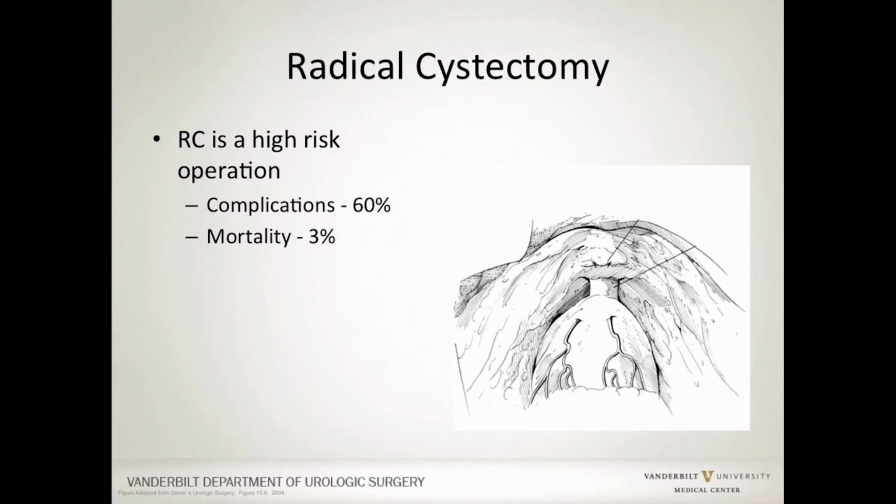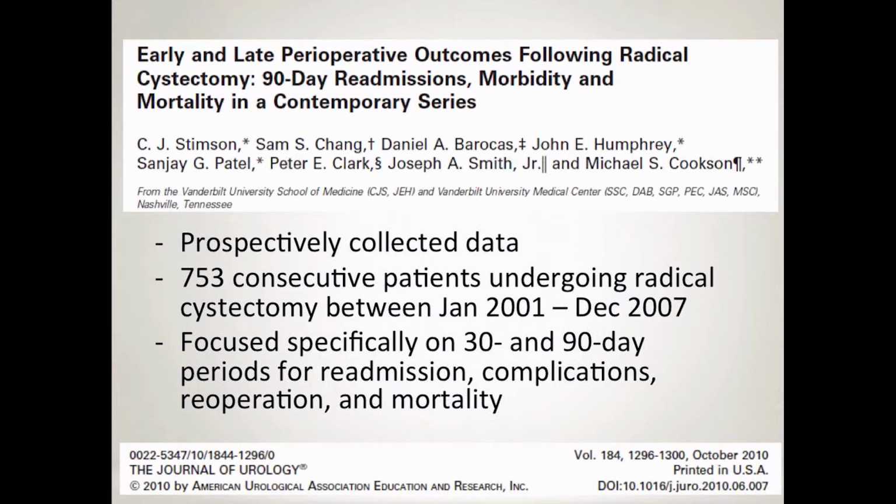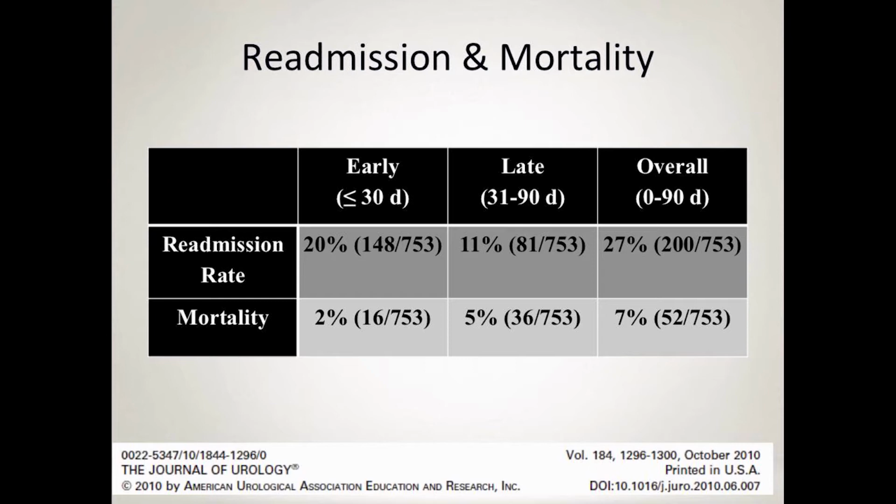If you look at our review of more than 700 patients over a 7-year time period, this is what we tell our patients. We have a readmission rate of about 20%, and overall within that 90-day time period more than 25% of our patients come back to a hospital, either our location or some other facility, and we quote a mortality rate of 7% within the first 90 days. That's a significant mortality rate that needs to be explained and discussed with every patient.